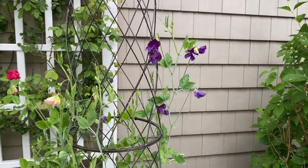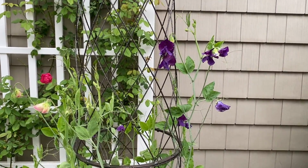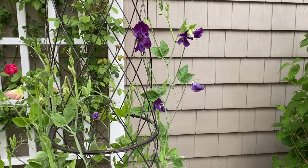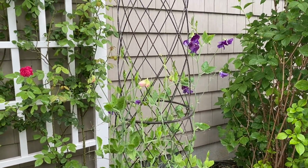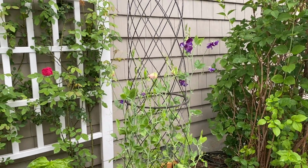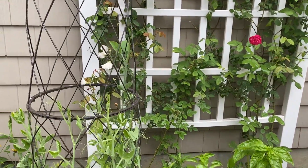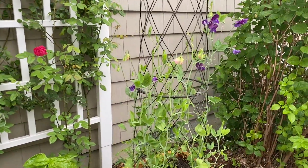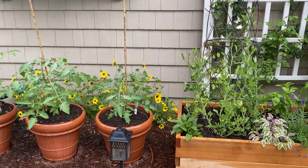Look how beautiful. I can still remember, it wasn't long ago, in my basement in the wintertime, staring at these guys. And because I left them in their root trainers for so long, I thought, oh my gosh, these things are not gonna make it. But as you can see, they're looking so beautiful. Every day they look better and better. And I'm really, really, really excited. And then I have the sunflowers back here.